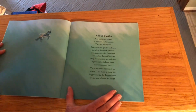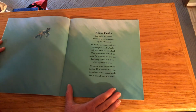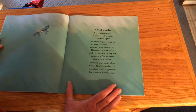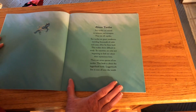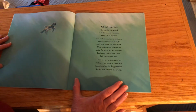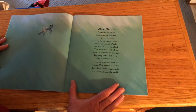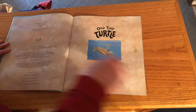About turtles. Sea turtles are related to tortoises and terrapins. They are all reptiles. Sea turtles are great wanderers, traveling thousands of miles each year, often far from land. This makes them difficult to study, so scientists are only just beginning to find out about their mysterious lives. There are 7 species of sea turtles. This book is about the loggerhead turtle. Loggerheads live in seas all over the world.